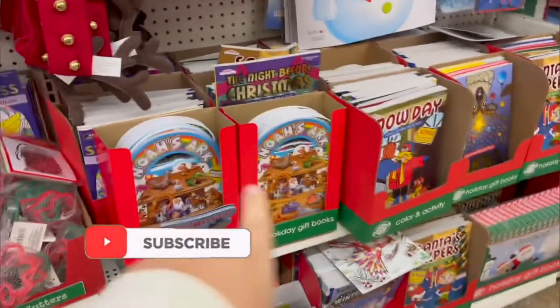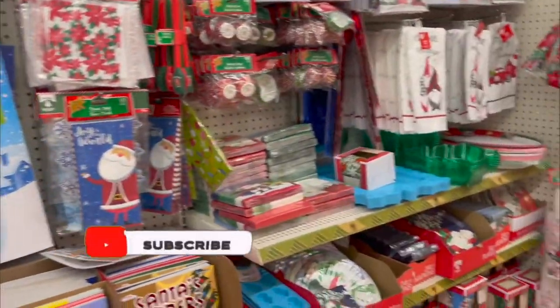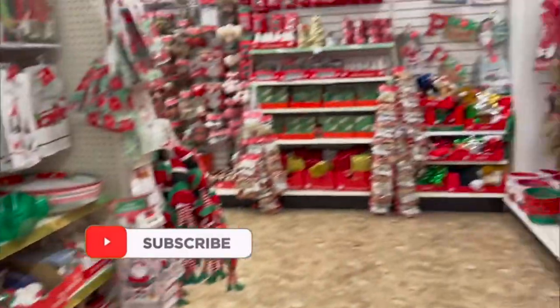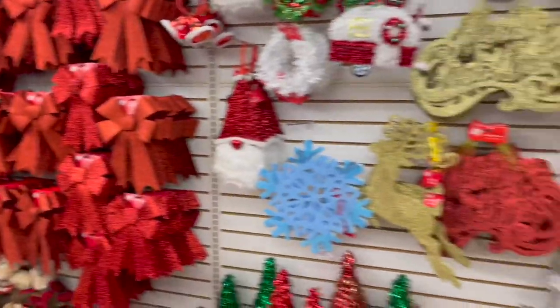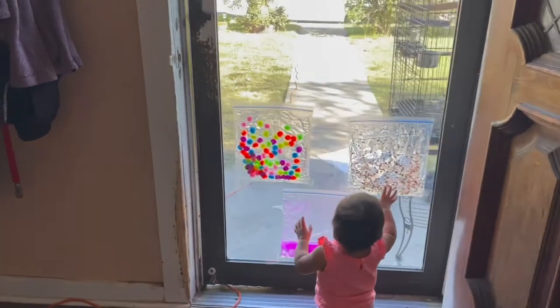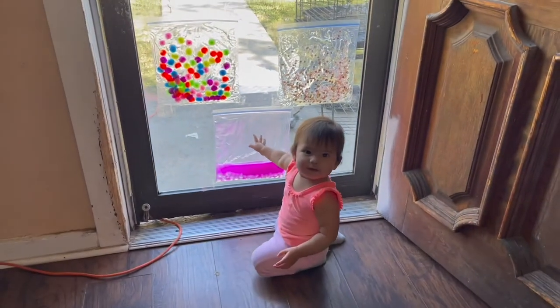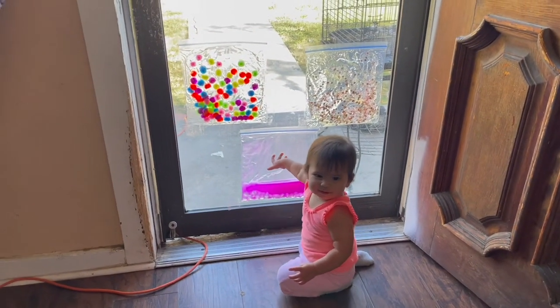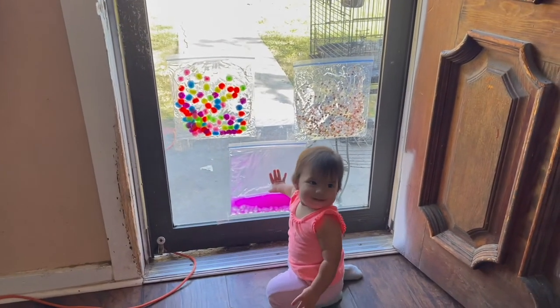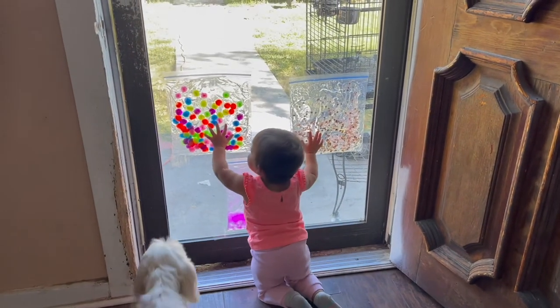They have all these coloring books. So many bowls. Whoa, what is that, Mama? Where's she going? Hold on.